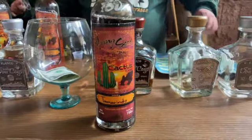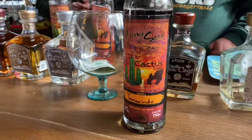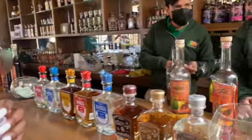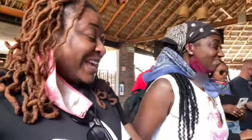We are doing a tequila tasting. This is what we're trying first. Are you ready? I'm not. This is chocolate cream. I hope I like it. Okay, ready? 1, 2, 3. This is way better. That's way better.